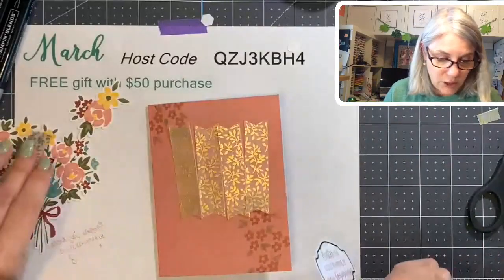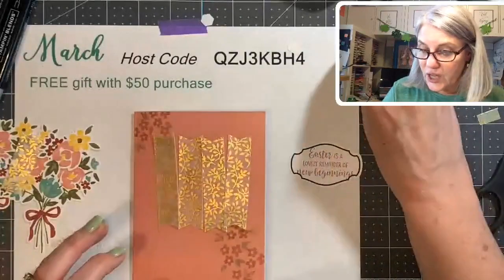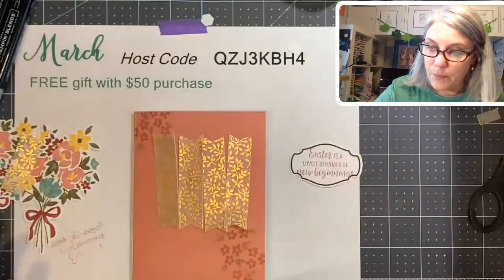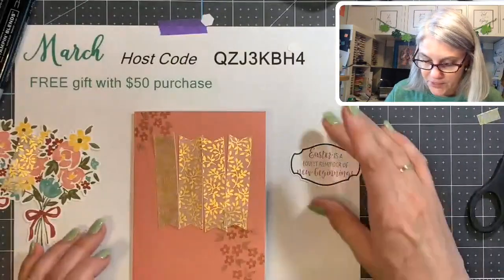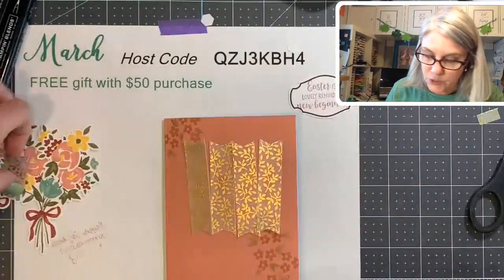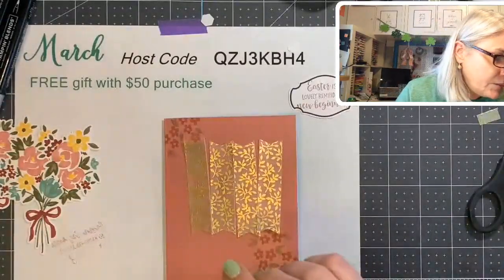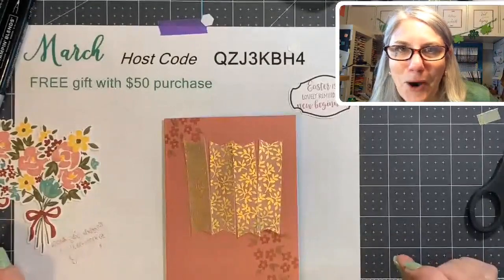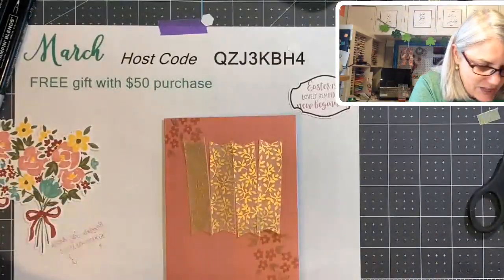Oh, and by the way, Rococo Rose is one of our colors that's leaving us. So if you love Rococo Rose, and you have the ink pad but not the ink refill, you're going to want to go ahead and grab that before those sell out, because Rococo Rose will not be available anymore when the new catalog comes out. The new catalog is coming out in May. I'm so excited. I love new stuff. All right.